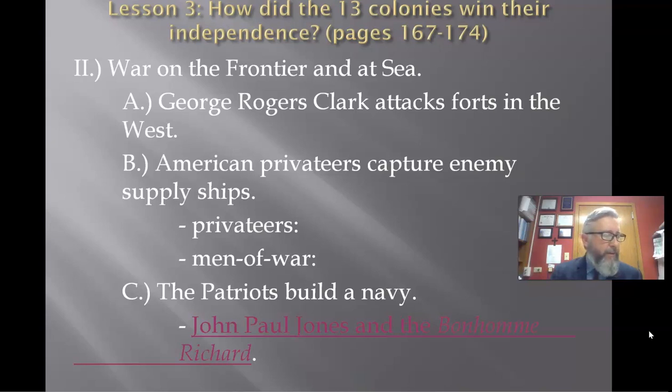Now, in the later years, British men of war, which were heavily armed warships, kept a close watch along the coast for privateers, and that deterred a lot of the privateers from showing up. The Patriots end up building a navy. Eventually, with the help of France, they organized a navy of about 50 ships, but they couldn't really defeat the huge British fleet.